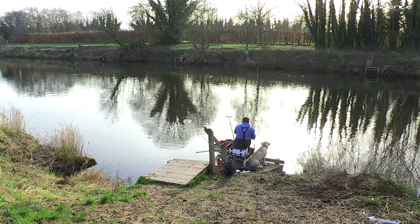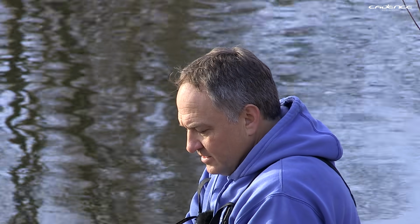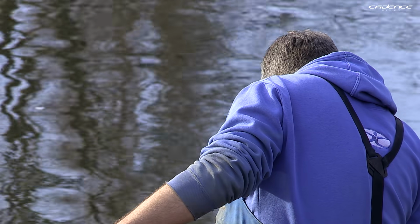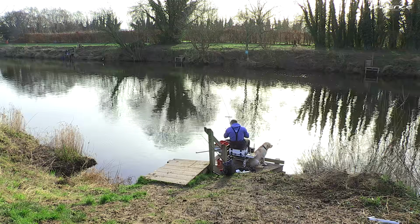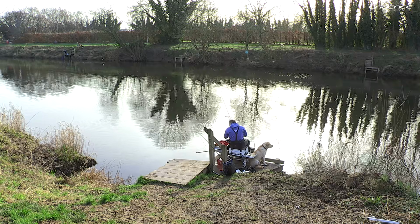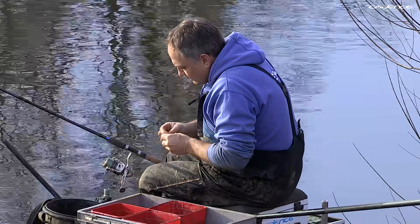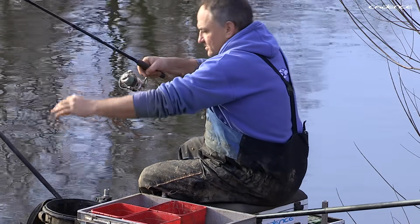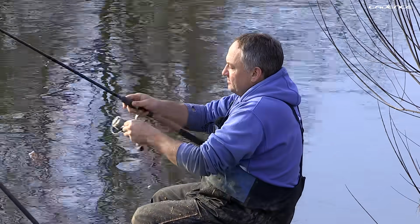Well, I missed another bite, so I think this is going to require a serious rethink as to how I'm fishing. So I'm going to cut the hair off and just try hooking it on. And I think I'm going to go up to a bigger hook. I'm fishing a size 12 at the moment, and I think I could probably get away with a bigger hook and a bigger piece of meat.